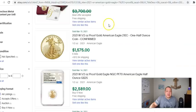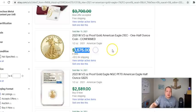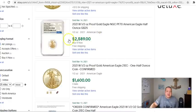Let's go ahead and check and see how much the half ouncers are going for raw. Okay, there's that same listing right there. $1,575. Okay, so the profit is much bigger. I mean, we're talking $360 in profit on that one coin, right? Yeah, $1,205. There you go. $1,575. Here's what it looks like for a predetermined Proof 70 through NGC. $2,600. Wow. So that's a $1,400 profit right there. Gross profit before you net out all of the fees, and then you're still going to be making like $1,100-$1,200 at the end of the day.